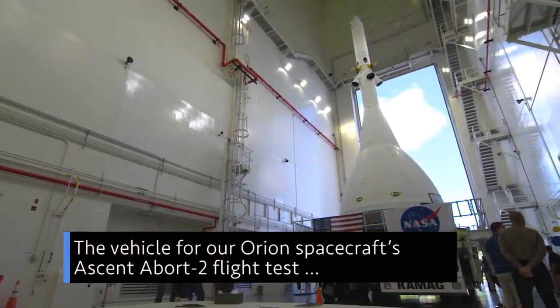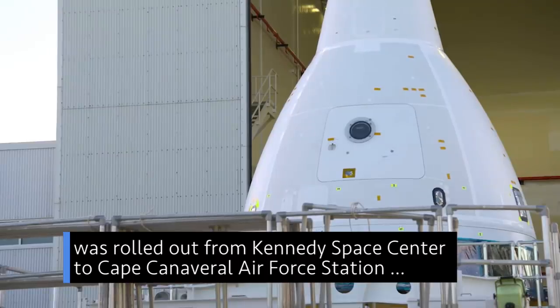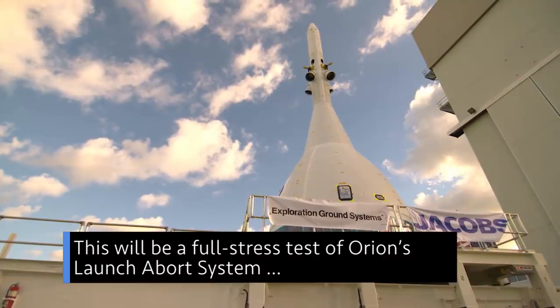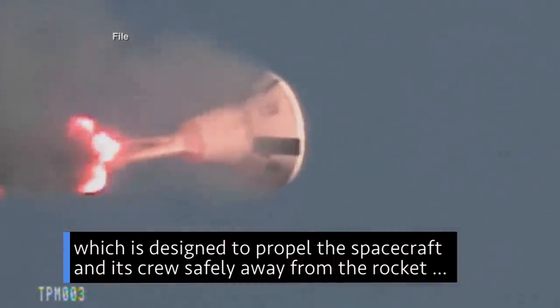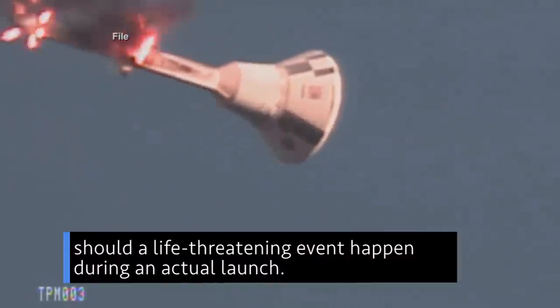The vehicle for our Orion spacecraft's Ascent Abort 2 flight test was rolled out from Kennedy Space Center to Cape Canaveral Air Force Station in preparation for its launch this summer. This will be a full stress test of Orion's launch abort system, which is designed to propel the spacecraft and its crew safely away from the rocket should a life-threatening event happen during an actual launch.